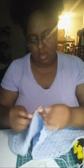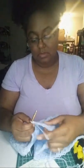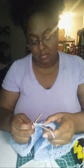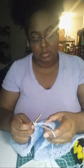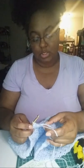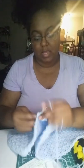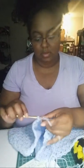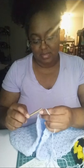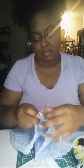I do not like making mistakes in my work. And sometimes I'll just leave it. Like, if I'm doing a granny square, I will be honest, sometimes I'll just leave it. Like, I might do one less double crochet than what I need to. But if I can get away with it, I leave it. Honestly. But I don't like to actually leave my work like that.